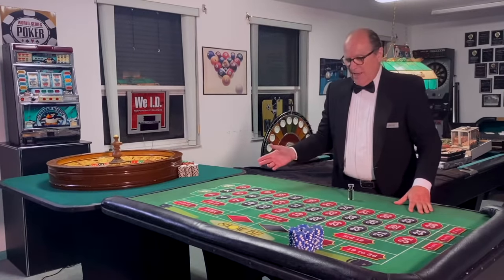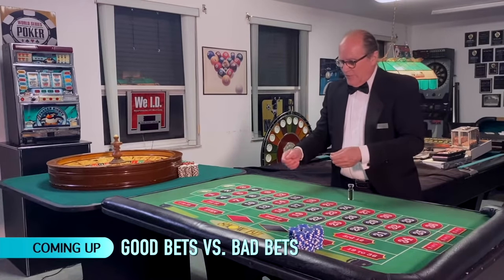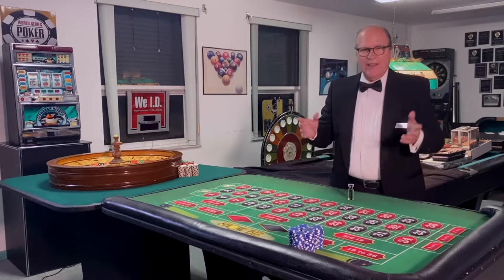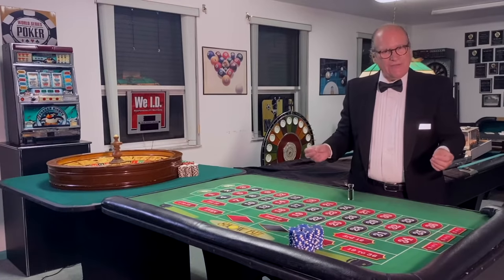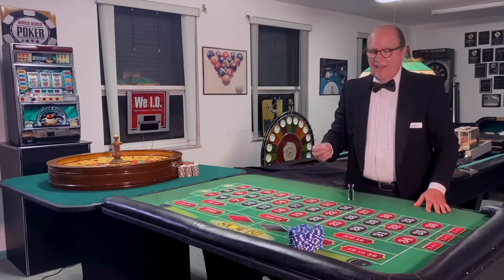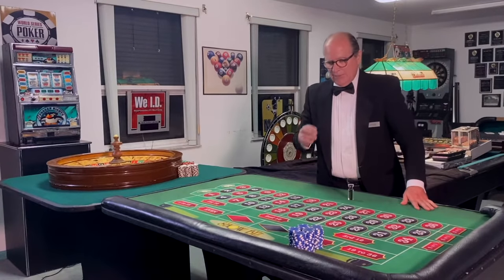In a game like blackjack, you can lower the percentage to a half of 1%. You're sitting, you're waiting for a hand, it has to come to you, the dealer turns them over. It just takes more time. So this is fast. The action's fast. It can be very exciting. You can win a lot in a hurry, okay? So let's explain all the bets first.